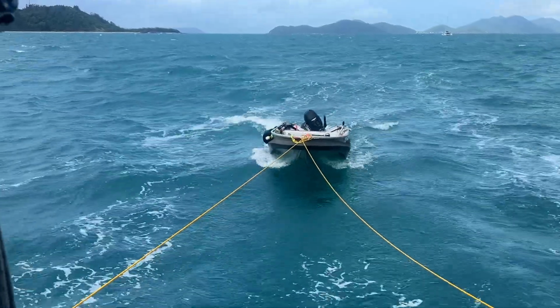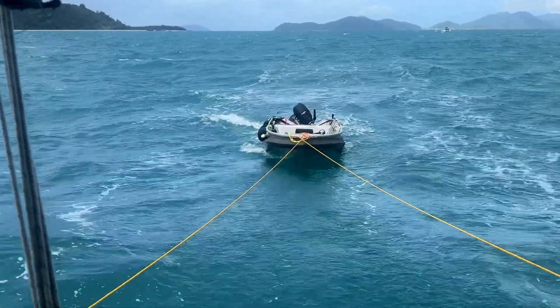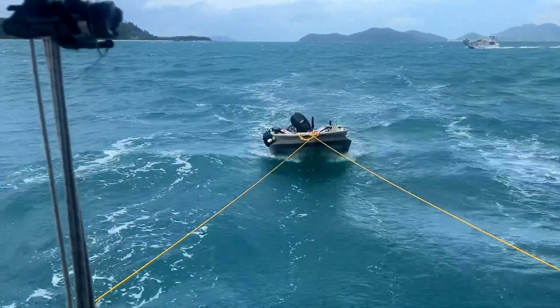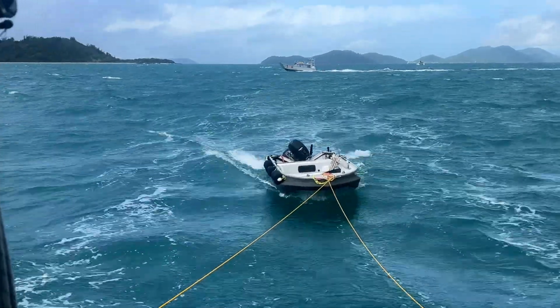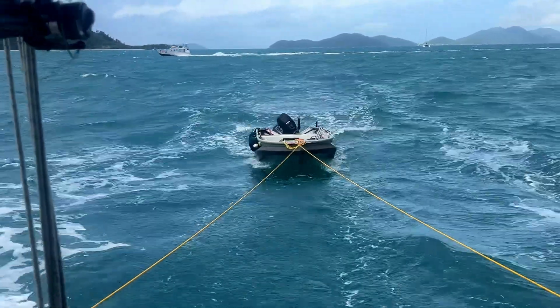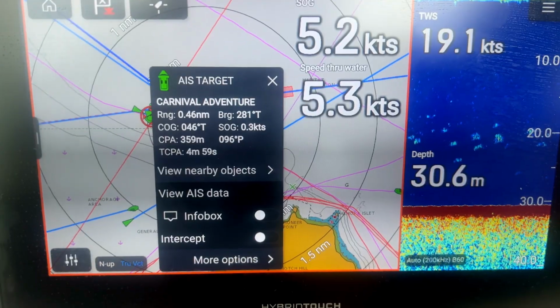But the boat collar on there, the foam stuff, also helps in keeping it nice and flat, so I know it's not going to broach, it's not going to bury the bow or anything like that, so I'm quite comfortable to tow it in this sort of weather, but this is about as much as you want, not too much more. Once we get around Pioneer Point up ahead though, we should be pretty right, I think.